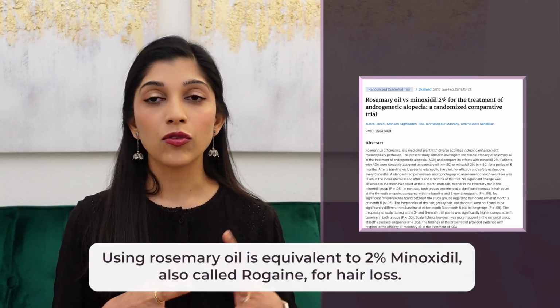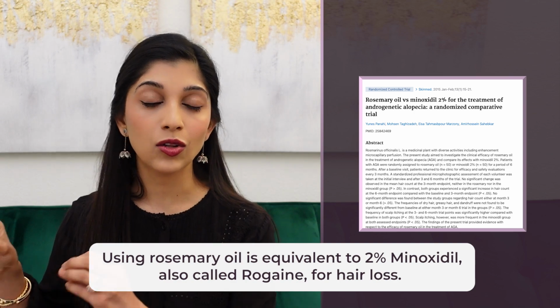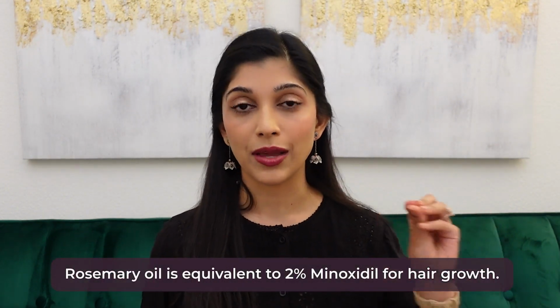Based on a study published in 2015, using rosemary oil is equivalent to 2% minoxidil, also called Rogaine, for hair loss. Now, this is just one study. One study that I know of. And so how much can we really base off of this one study? Well, not too much, but rosemary oil is definitely not harmful when used properly. And so that's why I'm okay with you guys trying rosemary oil for hair growth, and I have seen some good success from it. Like I said, rosemary oil is equivalent to 2% minoxidil.